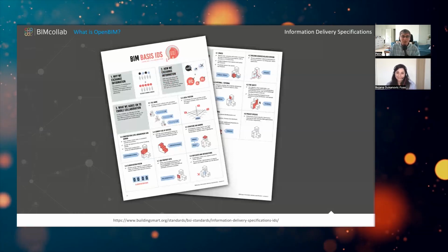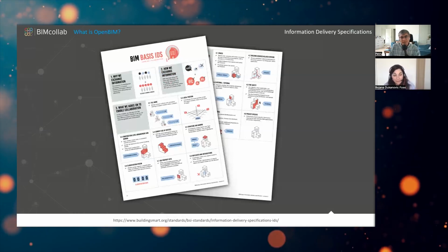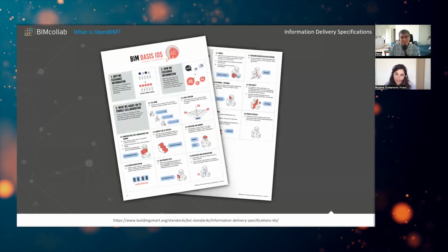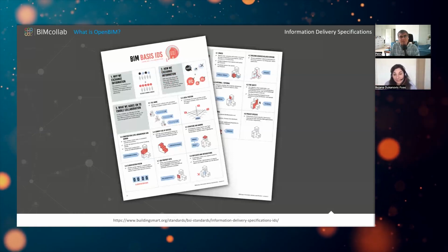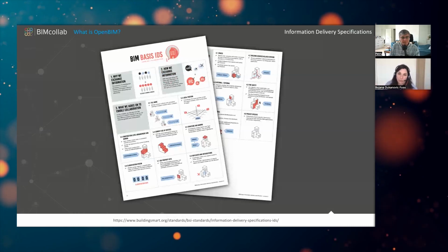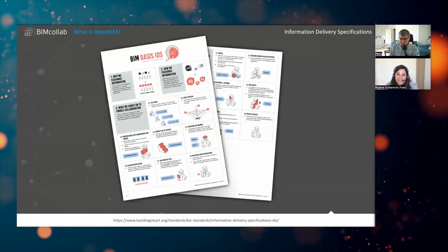So simple. I really should use it as a tagline also for BCF and for IDS. It makes sense for you not to use it. But no, you're very true. Exactly that. When you see it, it makes no sense why you wouldn't make your process better. But so that was a bit about IDS.